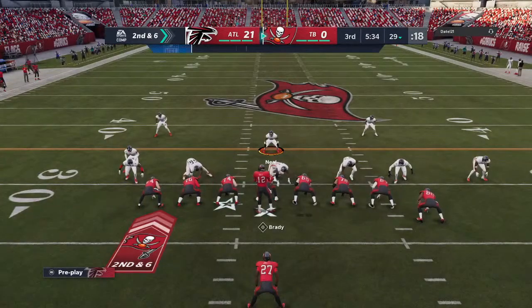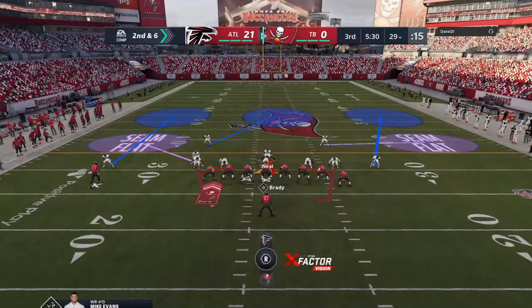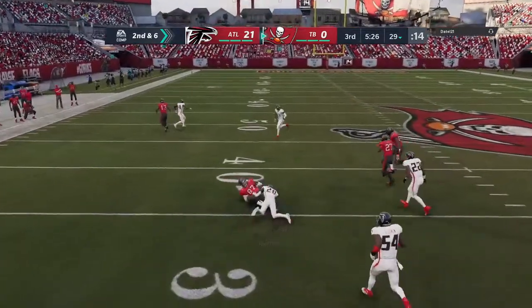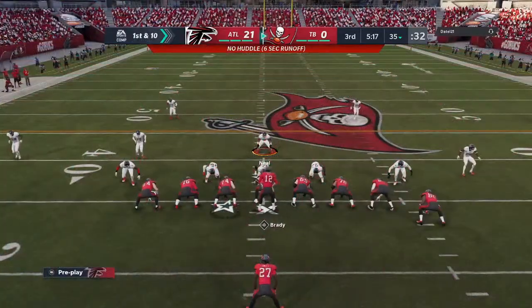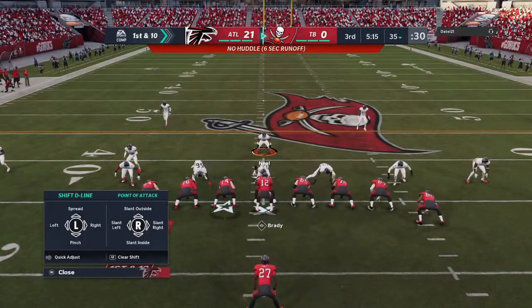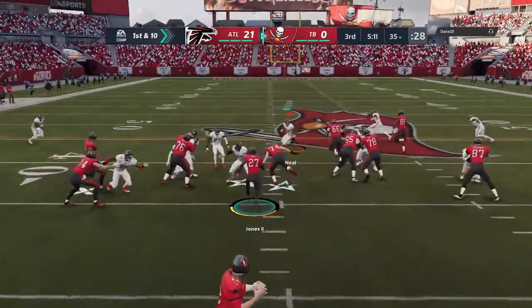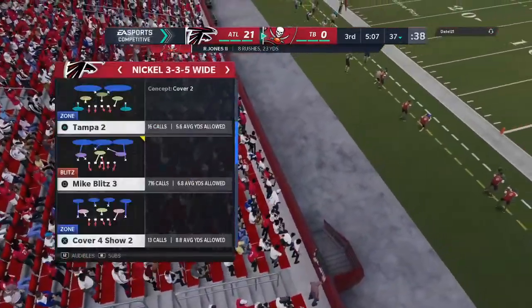2nd and 6, just inside the 30. Check it. Got you, boy. Hey, check it. To throw is Brady. He gets it into the hands of Gronkowski, complete. And he's able to take this one up to the 35-yard line. 7 yards there and a first down. Here's Jones. Grady Jarrett with the tackle.